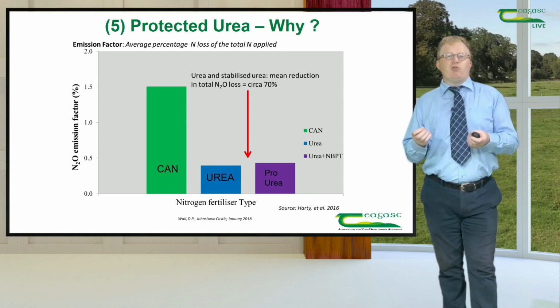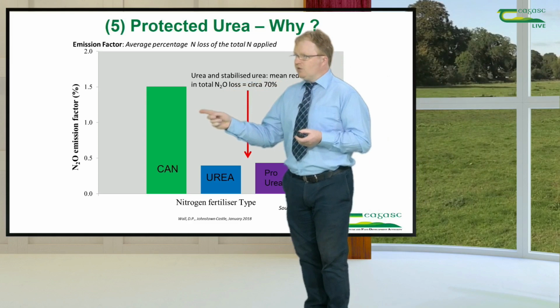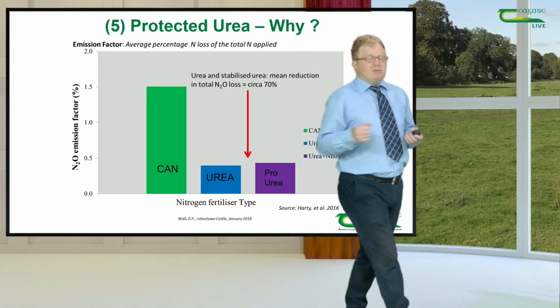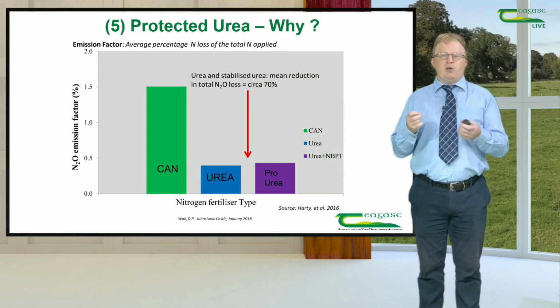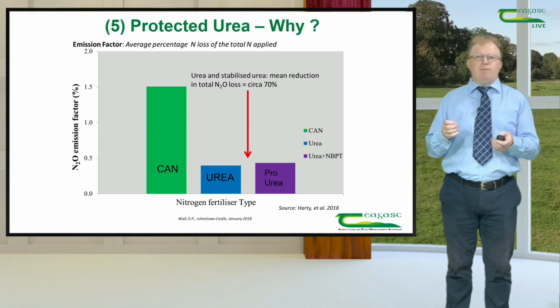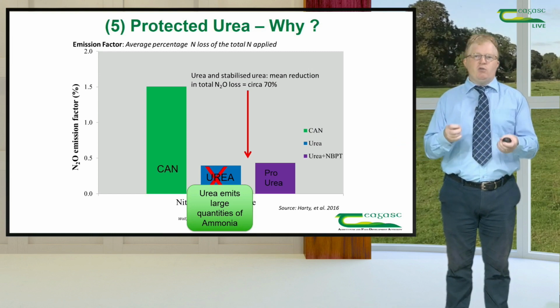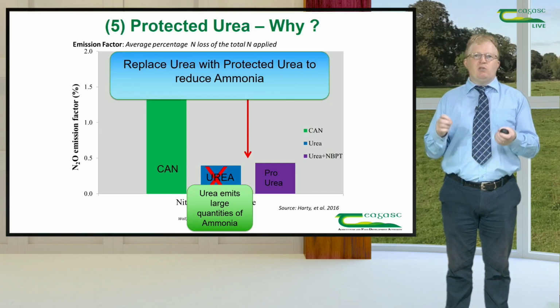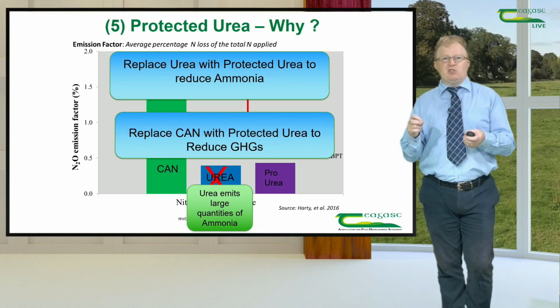The fifth way we can try and reduce our nitrous oxide emissions is by moving our fertiliser to more environmentally friendly fertilisers. And if we look at the graph, CAN is the highest in nitrous oxide of all our fertilisers. If we compare it versus urea or protected urea, they are 70% lower in the amount of nitrous oxide emissions that they give off compared to CAN. So I suppose really we need to move away from urea as well, because there's ammonia in urea. We have a national ceiling for ammonia, which we've been in breach of for the last while. So really the big message here is we need to replace urea with protected urea to reduce ammonia, and we need to replace our CAN with protected urea to reduce our greenhouse gas emissions.